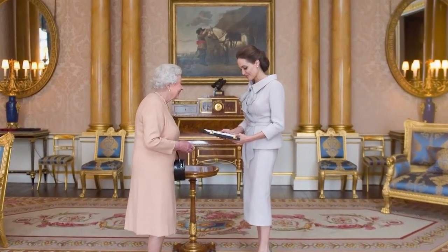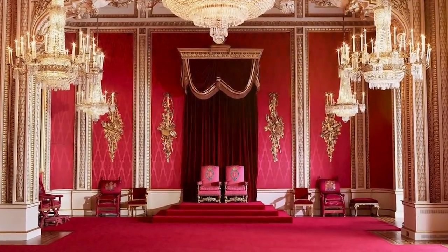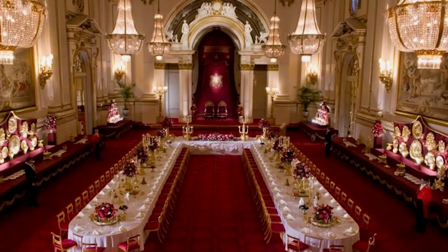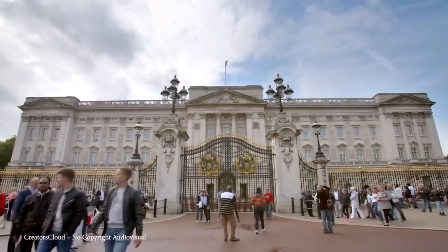Some of the rooms within it are also pretty cool, with the most notable including the throne room, which is where the royals sit during their coronation, the white drawing room, where the royals congregate before an event, and a massive ballroom, which hosts many royal events. I'd say that living here, it must be pretty enjoyable.